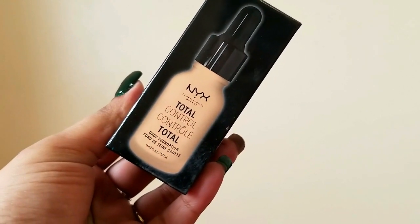So this is the NYX Total Control Drops. I have heard a lot about it and I wanted to try it for a really long time, and this is what I have on my face right now. I don't know if you guys can make out or no, but yes, and I am in the shade Classic Tan. I did get myself matched from the store, so the SA actually helped me to match my exact shade.